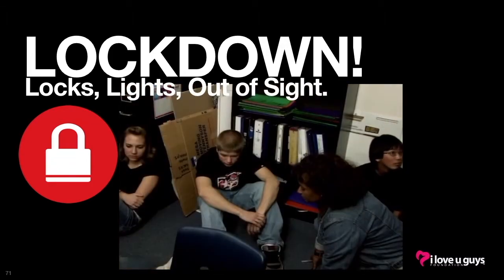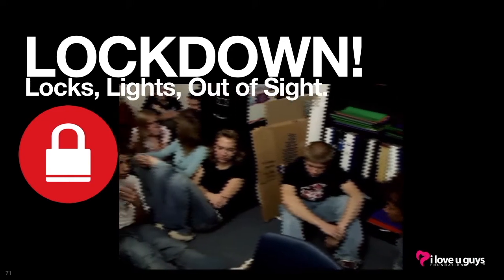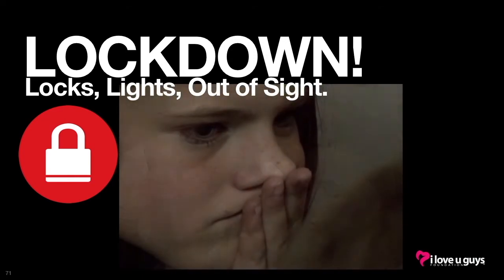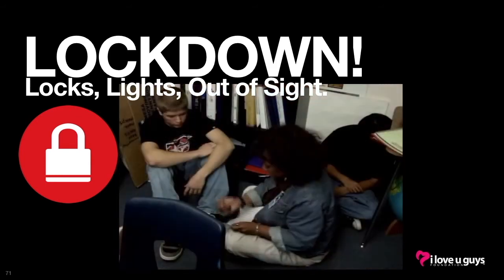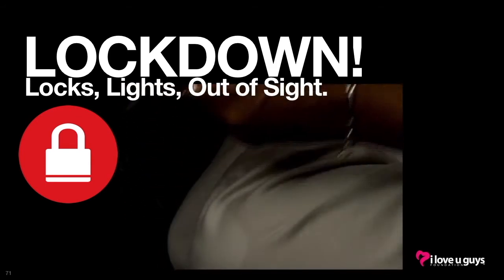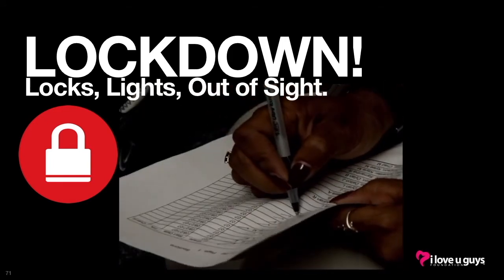An actual lockdown may not be resolved for several hours. Here's how you should wait. Stay in the safe location. Don't move around the room. Remain silent. Staff, take written attendance of who is in the room. Note anyone missing and if you have any extra students or staff.